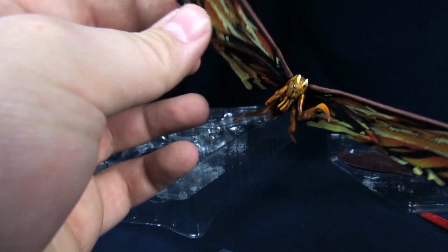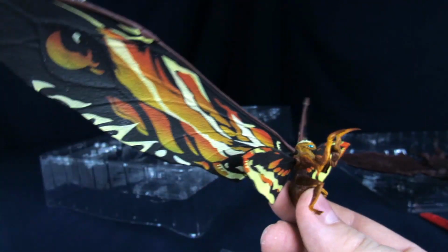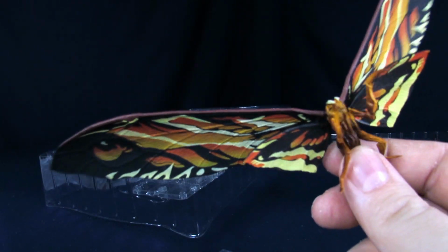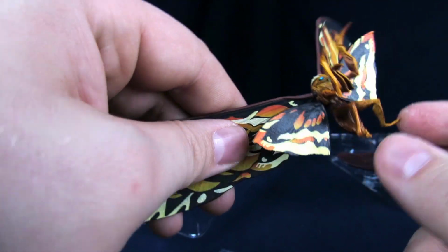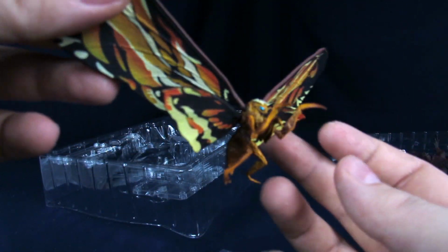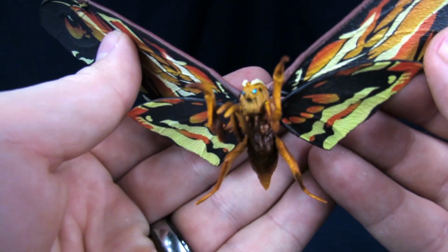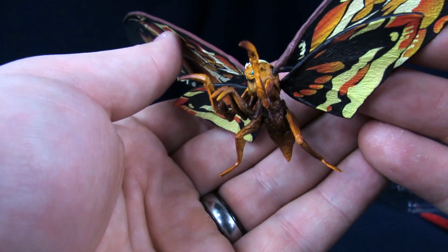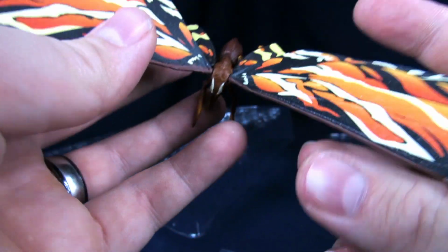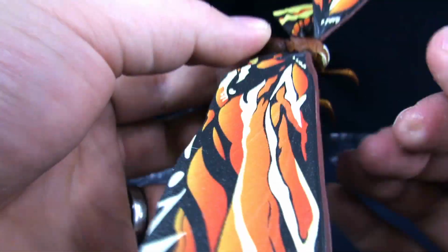And then Mothra. Super-duper fragile Mothra. Man, I thought I was going to break the NECA one. Oh boy, oh boy. Alright, so coloring. Definitely on the yellow side. Paint job for the eyes. You know, it's not horrible. It definitely could have used a little bit more whites.